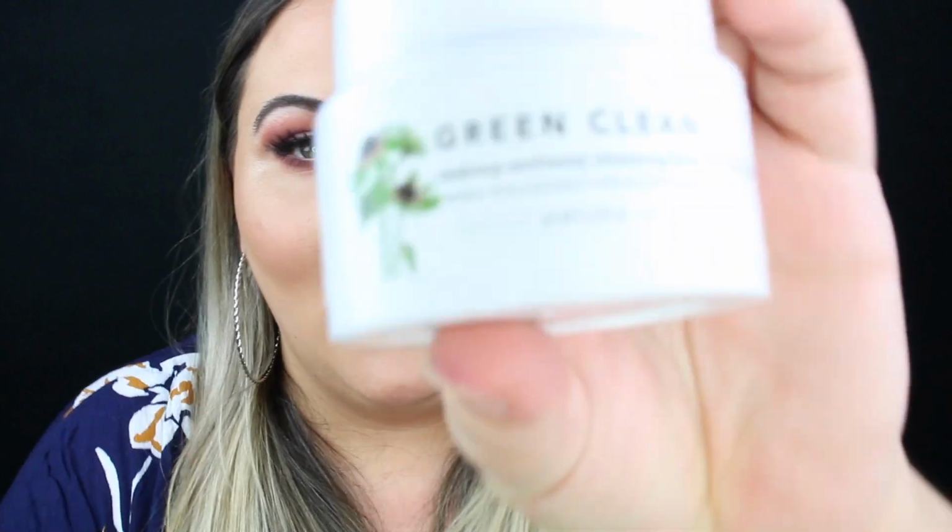Oh, and the next thing is by Pharmacy, and it's a makeup melt away cleansing balm. If you guys watch my videos regularly, I am obsessed with the Clinique Take the Day Off balm. I use it basically all the time. Ooh, and this has the same exact feel as the Clinique one, really soft, like butter.